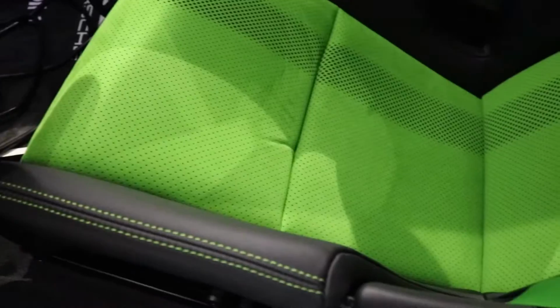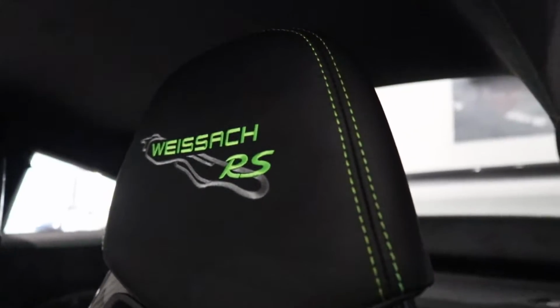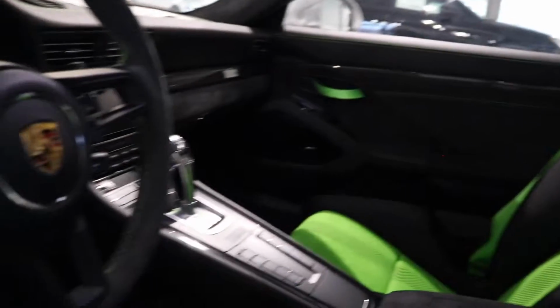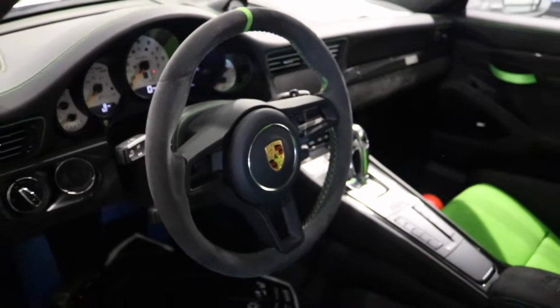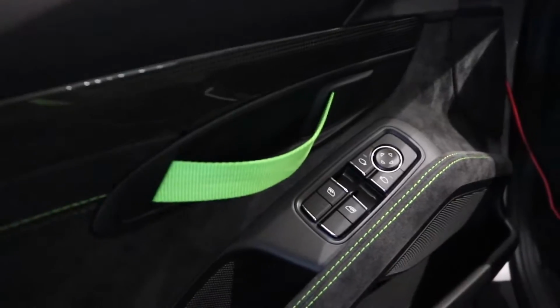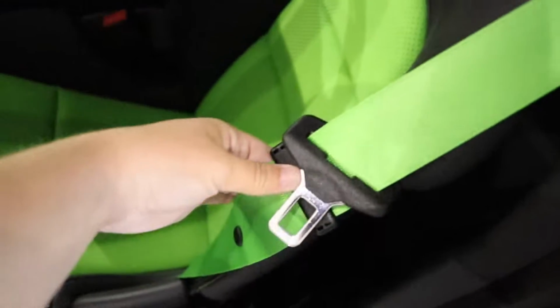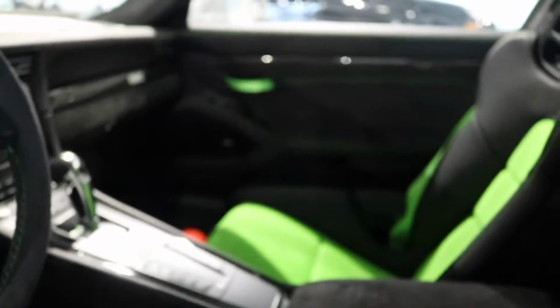Check out how cool this interior is. The green Alcantara on the seats. You've also got leather, YSAC RS branding on the headrests, and an Alcantara steering wheel with a green 12 o'clock center marker, and green right there. You've also got green stitching and Alcantara on the doors, carbon fiber door sills with GT3 RS branding, and you even have green seat belts. So I love all the different green touches in this interior. So let's hop in.